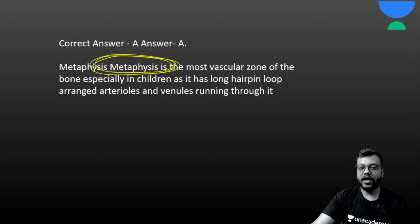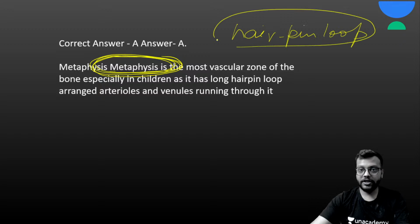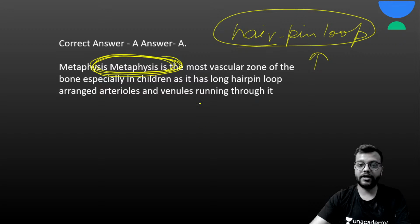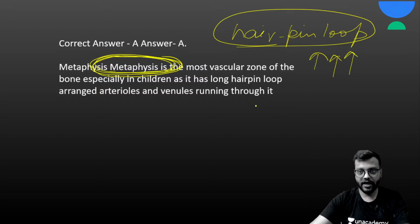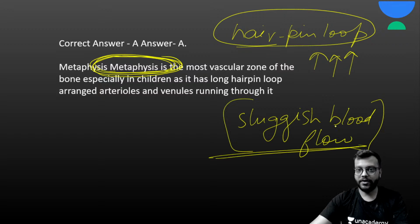Okay, because here the arteries come in bulk and they form the arterioles, and the venules form the hairpin shaped loops. So because of this there is increased blood supply, but it is the most common site of osteomyelitis also, because blood supply is more, so more pathogens will come by the hematogenous route, and also there is sluggish blood flow due to these hairpin shaped loops formed by the arterioles and the venules in the metaphyseal region.